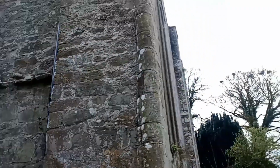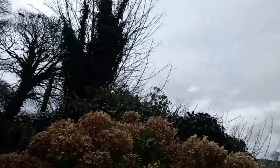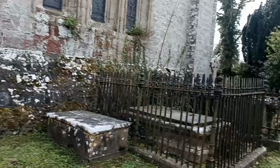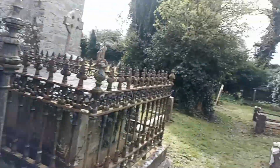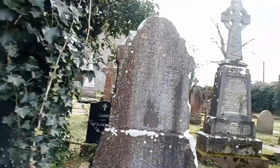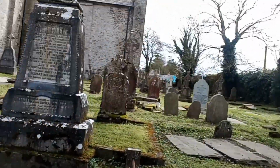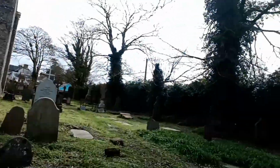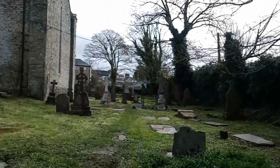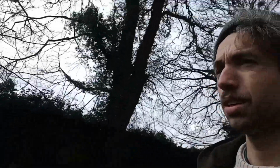Beside this gorgeous ancient palace, built by King Donald More O'Brien. Wow. We'll walk around there, but here's a view over the church wall. Lots of old tombs around the place. Wow, it's a real ancient feeling here, as you can probably see yourselves.